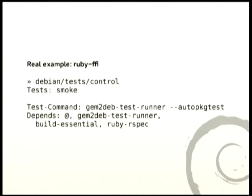So it will run the test for that package without any of the local code. It will move away the local Ruby code and make sure the tests run against the installed version of the package. And then we'll be able to enable the test suite for all 500 Ruby packages just with a new source upload.